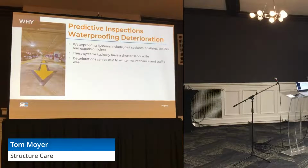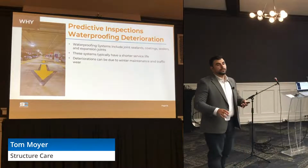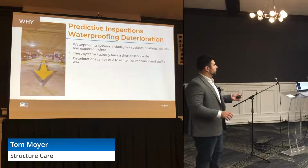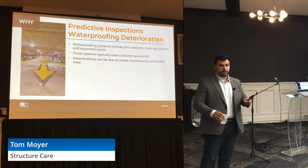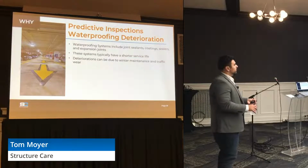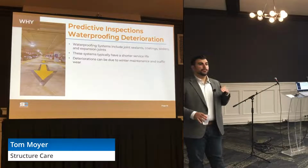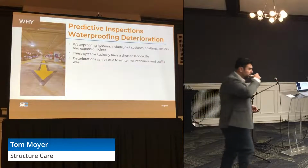So just like the structural reinforcement within the garages and the concrete, there are also other things being looked at and identified throughout this inspection, such as waterproofing systems, which ultimately are the things that are keeping the water from getting into the concrete: your sealants, your coatings, your sealers, all those things to prevent that rust buildup and those spalls. This is just as important in the inspection process because we want to ensure that this prevention mode is in place and it's there for safety before we're getting to those more serious conditions.